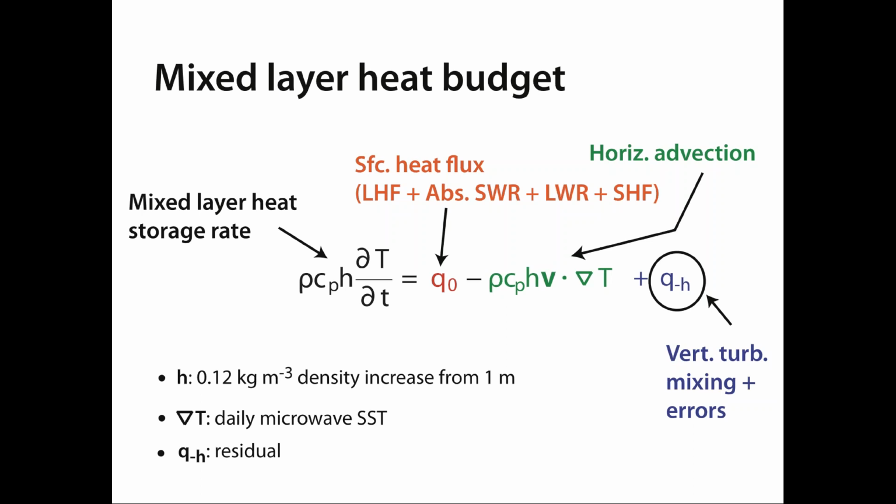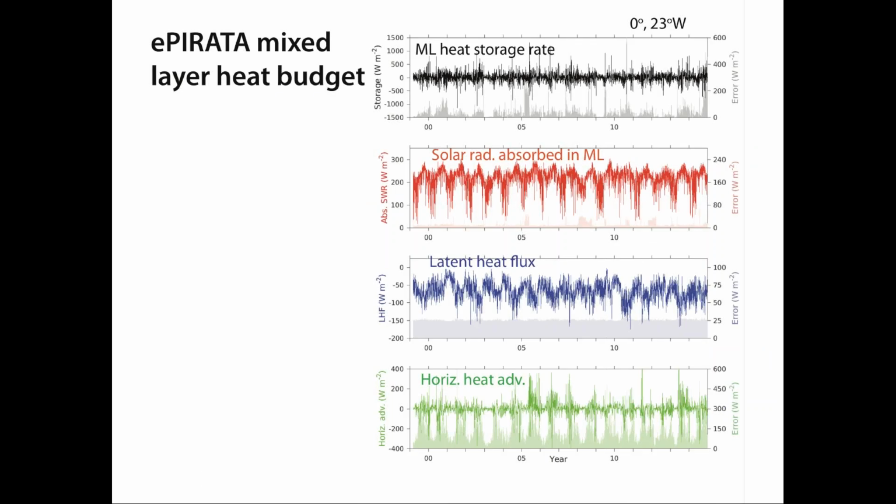Horizontal temperature advection: we have the velocity in the mixed layer, and we use microwave SST for the gradient of mixed layer temperature. So with all of these, we can calculate them, take the difference, and this gives us an estimate of the vertical turbulent cooling term in the heat budget. So that's the first method, this indirect method, to estimate this term.